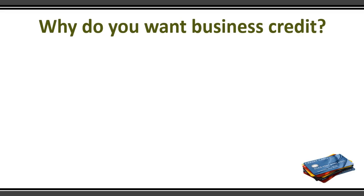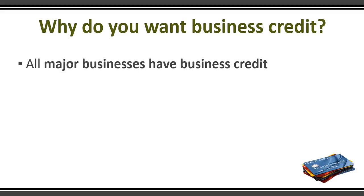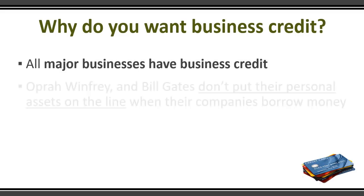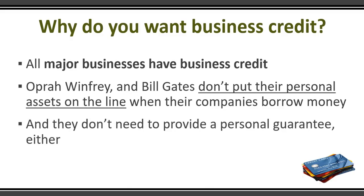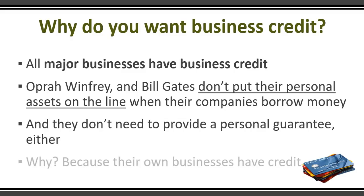Why do you want to establish good business credit? All major businesses have business credit. Oprah Winfrey and Bill Gates don't put their personal assets on the line when their companies borrow money. And they don't need to provide a personal guarantee either. Why? Because their own businesses have credit.